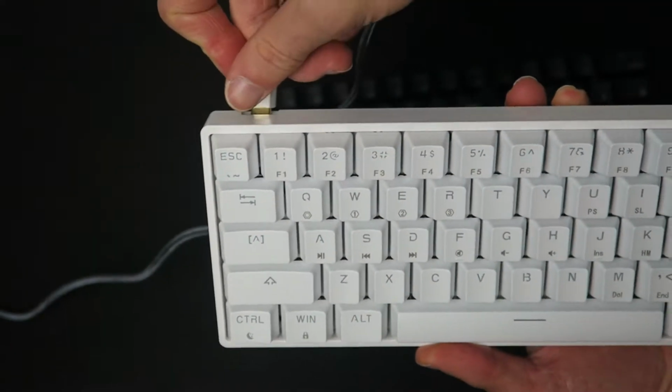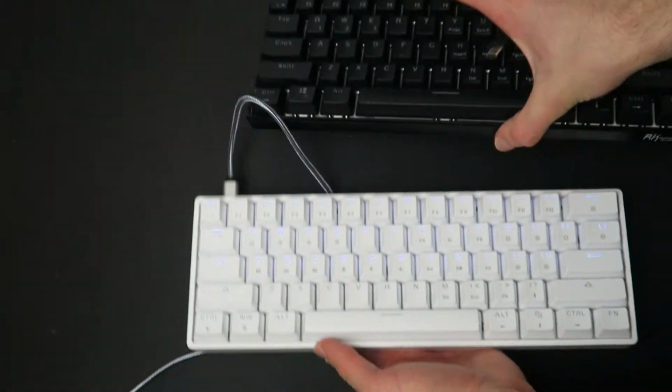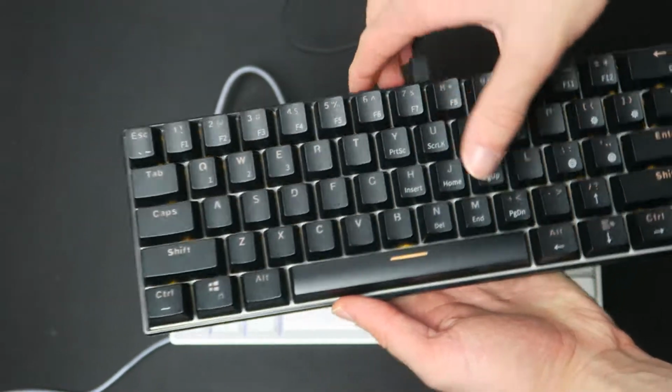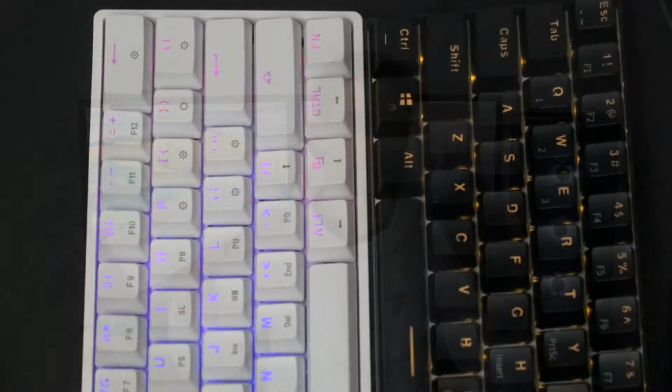We'll get onto wireless in a minute, however both for wired use USB Type-C. The one on the Geek GK61 fits in on the left hand side, whereas the one on the Royal Kludge is in the middle. If you're a left-handed user, then this could be an issue for you, but if you're right-handed, this on the left hand side allows much more space for using your mouse while gaming, so I personally prefer this.